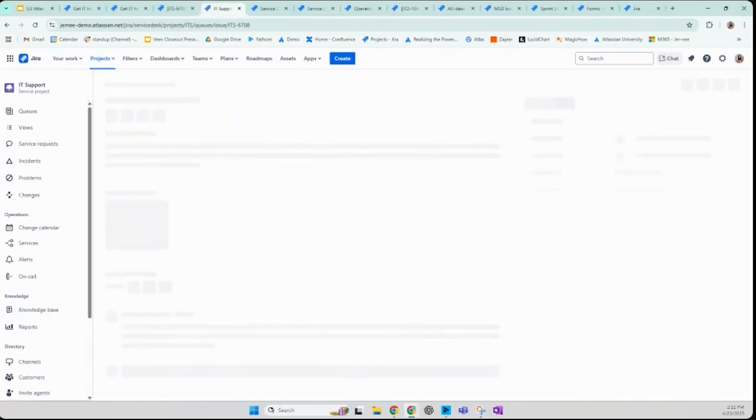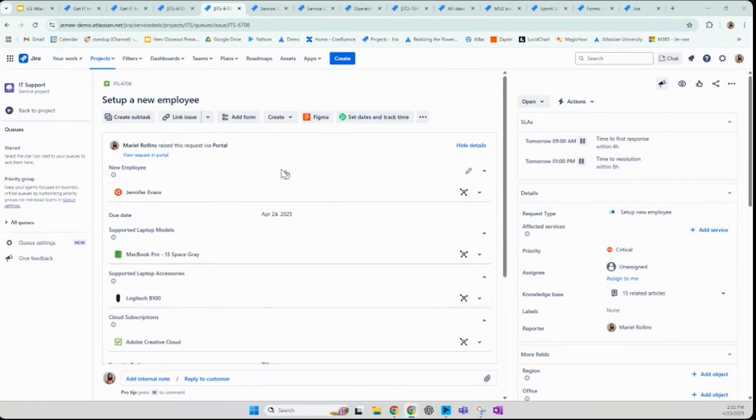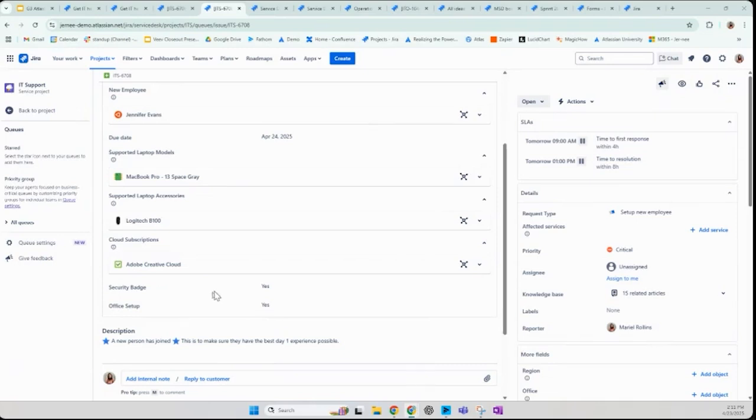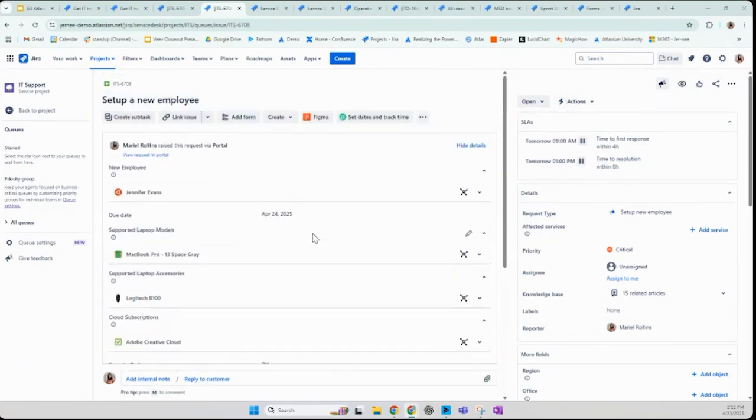So let's hop over to the service management queue as the agent. So we'll see the information that was provided here. And then based on that information, we'll have subtasks that pop up that can link to other department service queues such as procurement or facilities. And then up here you see the SLAs. And because I'm the manager who submitted it, I don't have to give approval because it's me who submitted it.